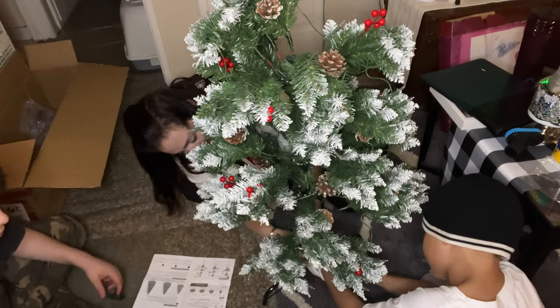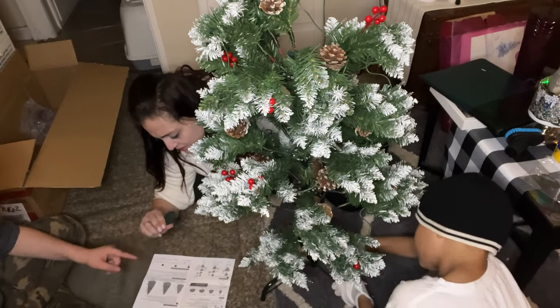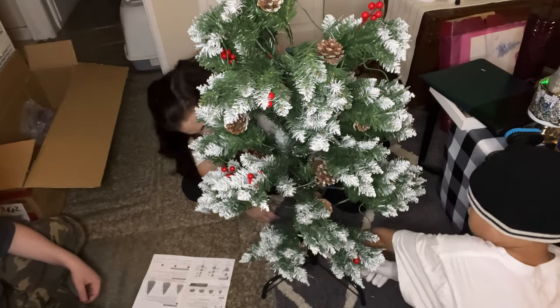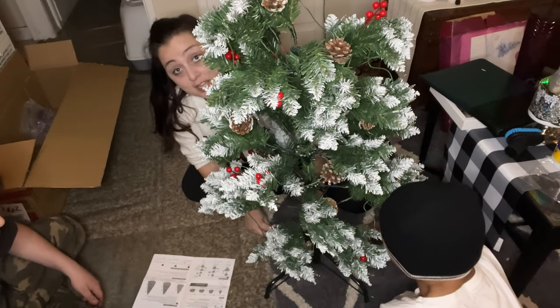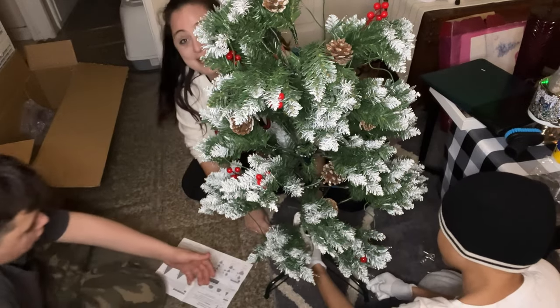Give me another screw, Ethan. That's for the bottom of the tree that we pumped up. We're going to have to save the box so we could store it. Yeah, and so our garage. Okay. And if you guys are laughing, I hope this is entertaining for you because this is a struggle. The struggle's real. But this is part of the fun.